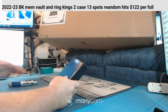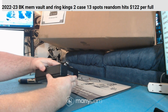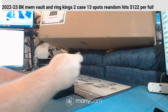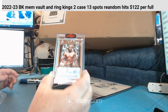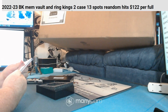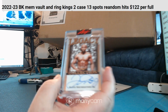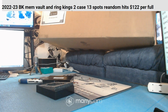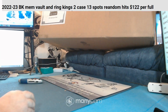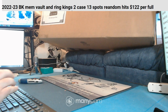Let's see what's in this. Leaf seal. Nice on-card Legacy Collection, on-card Floyd Mayweather. I don't see any numbering anywhere, but I think they're probably all the same. Slide that aside for after the random. Throw that away. Now type these in, then we'll get into the big box.